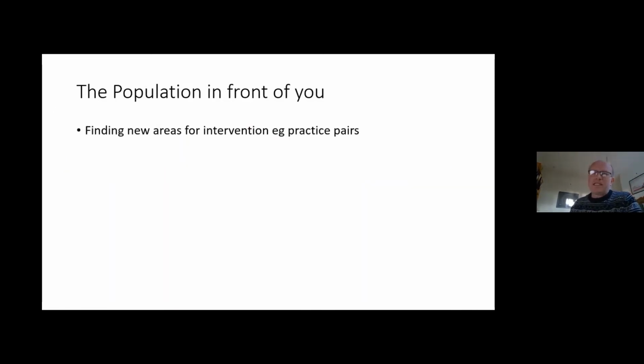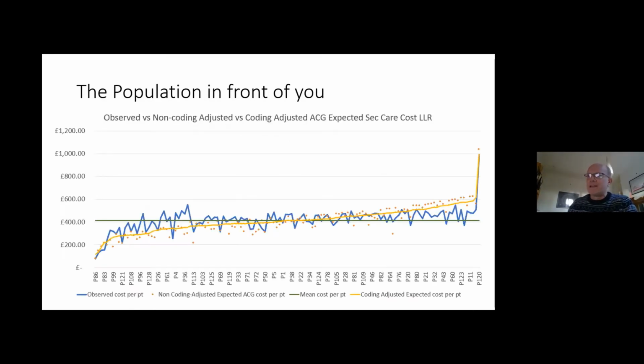And then what about the population in front of you? One of the things that was alluded to earlier is this idea of trying to identify new areas where we can make interventions to improve care for our patients. One of the things we've done is looking at things called practice pairs of interest. So this is the graph that I showed earlier, but I've redrawn it, and instead of ordering it by the observed total cost, I've now ordered it by the coding adjusted expected cost per patient, which you may think is not terribly exciting, but it introduces some other interesting new possibilities for analysis.